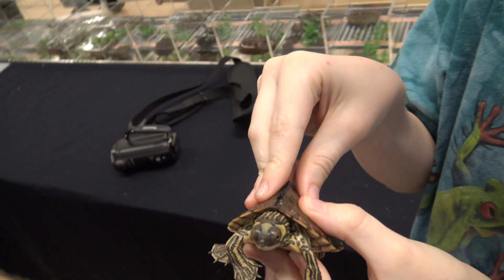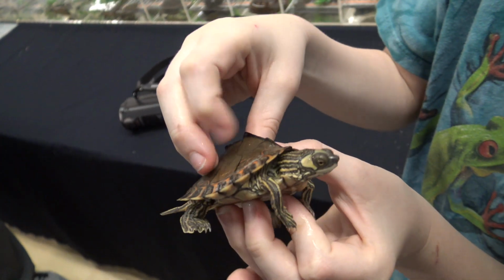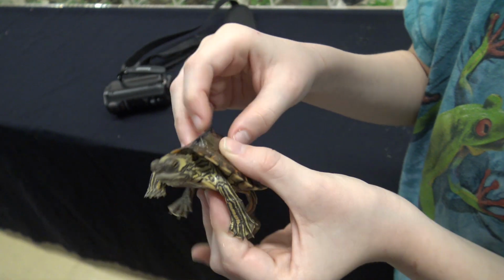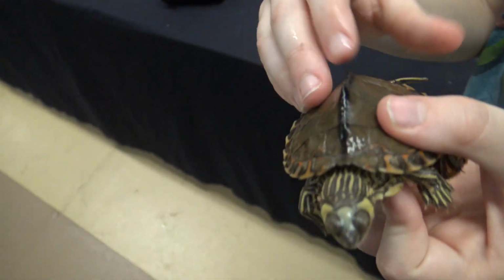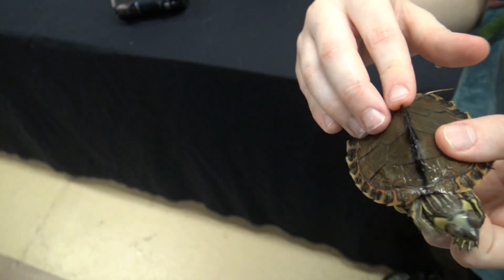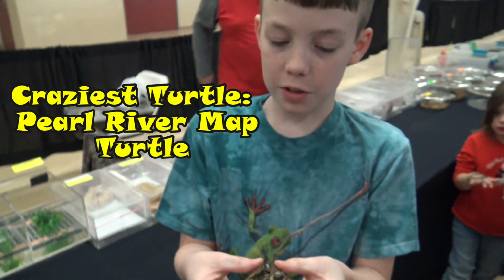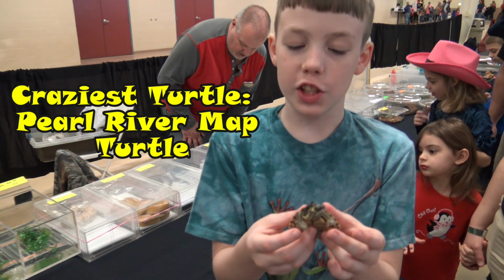This nice pyramid, I don't know how to describe it. Pyramid-like carapace, and it has these very nice ridges on its shell. And for this reason, the Pearl River Map Turtle is the craziest turtle of the show.